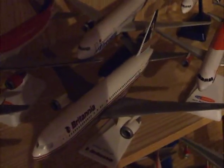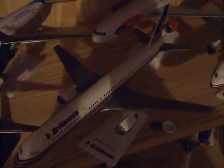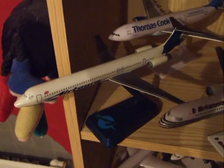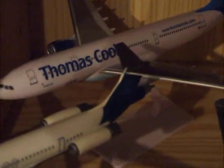Here we have a Britannia 767, same make as the Britannia 373, and we got, of course, the 757 to round up the collection. Just about here we have an Air Tours MD-80, another one, yes. This one is slightly different, as the tail fin, if you can just about see, is one you just clip on top, and this one up here you have to slide in through a gap.